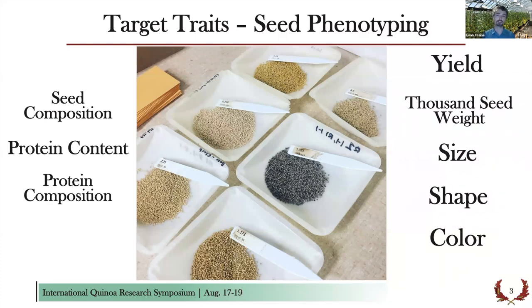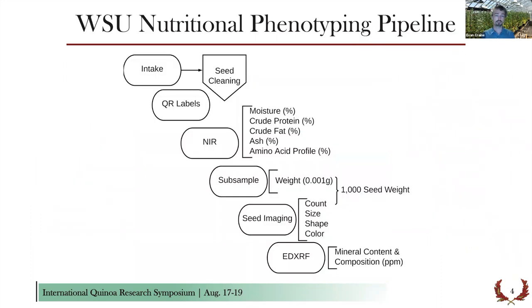So our target traits are focused on the seed phenotyping. These include some of the ones I've already mentioned, but also seed composition and especially protein content and protein composition. So today I'll be talking about how we developed what we call our nutritional phenotyping pipeline. This schematic represents the workflow and it includes some of our target traits in a little bit more detail. So today I'll be walking you through what this pipeline looks like and how we develop it.